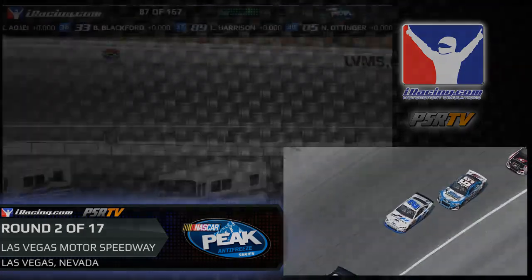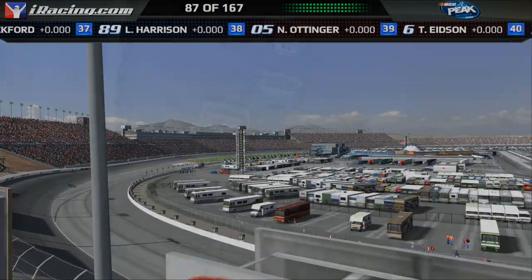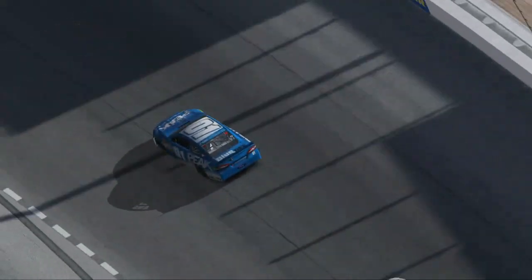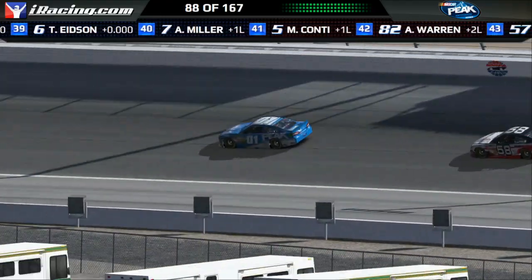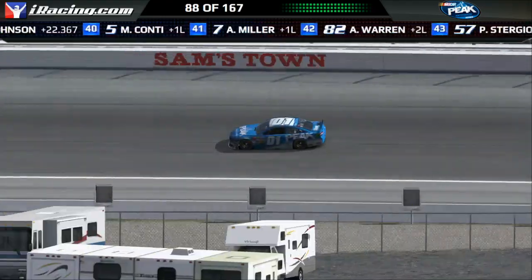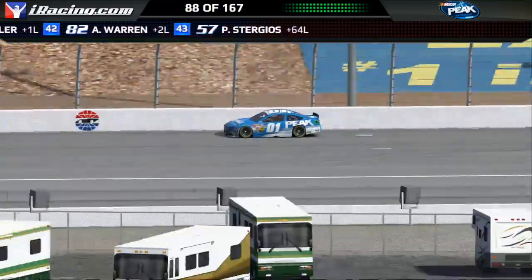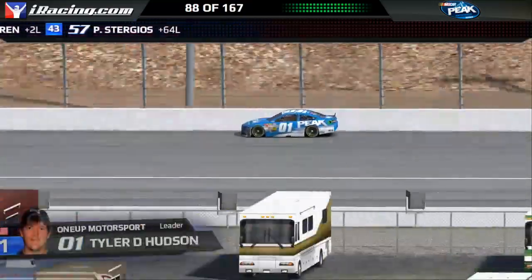The king is dead. Long live the king. Tyler Hudson stands alone at the top of the mountain. And he begins to pull away a little bit now. Here comes Chad Lawton in the number 26, working up on his teammate Kenny Humpy for position number 2.